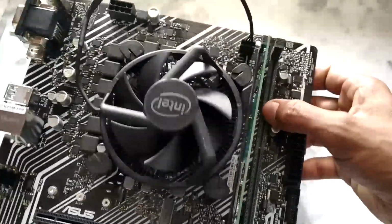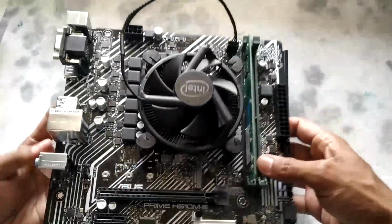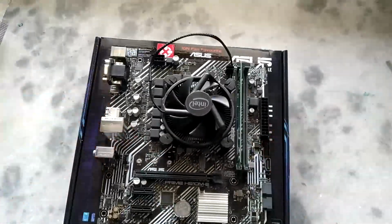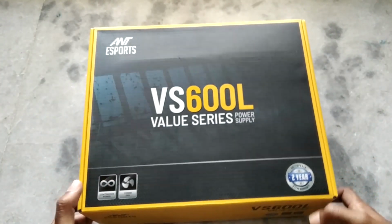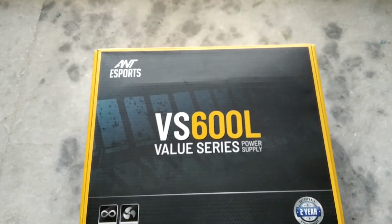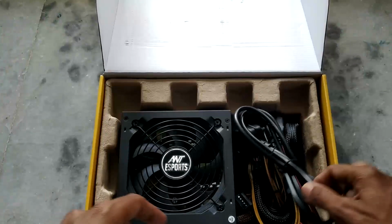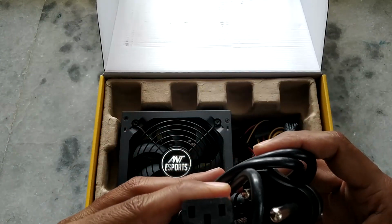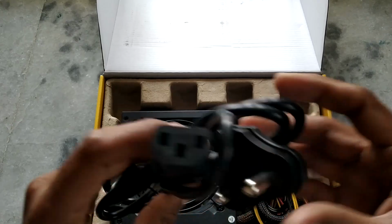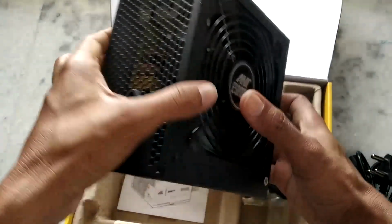And let us connect the power supply and see whether it powers on or not. So here is the power supply. So let us take the power supply out first. So this is the VS600L from Ant Esports, and this is how the packaging looks from inside. So inside we get the power cable, which is about 1.8 meters long, your typical 3-pin style plug, and then we get the power supply itself.